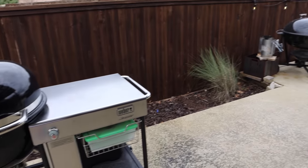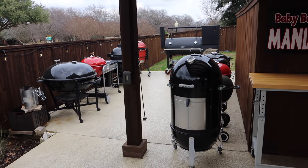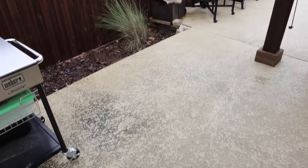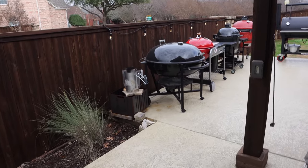When I got my LSG, that guy over there kind of changed things. But that's more of a dedicated smoker. I'll get to that in a second. This is the spot where hopefully the Weber SmokeFire is going to go when it gets here.